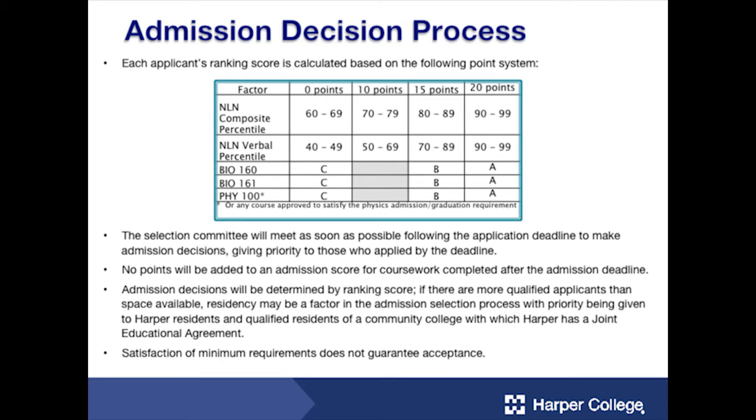And this is how we use the information that we've outlined for you previously. Every applicant will have a ranking score calculated, and that ranking score is based on a point system. If you look at the table that's available on this screen, you'll see that it's very transparent how you can calculate your own ranking score. We've already said you need to meet minimum percentile scores on the NLN. All four of them need to be satisfied, but here you'll see how we extract two of those scores, the composite and the verbal percentiles, and we convert them to points based on which percentile range your score falls into. If you just meet the minimum, you are eligible to submit your application, but there are no points awarded for scores that fall into that minimum percentile range.